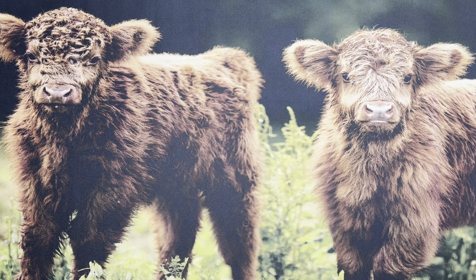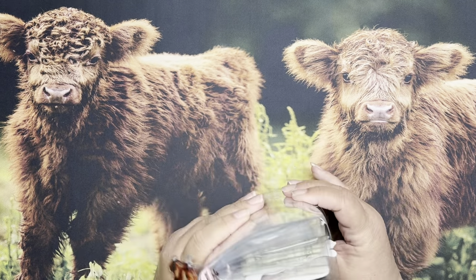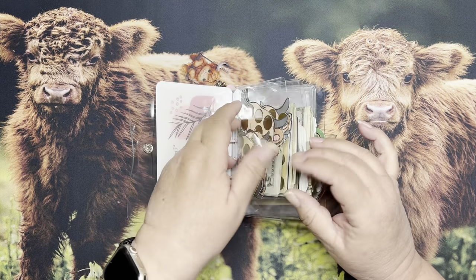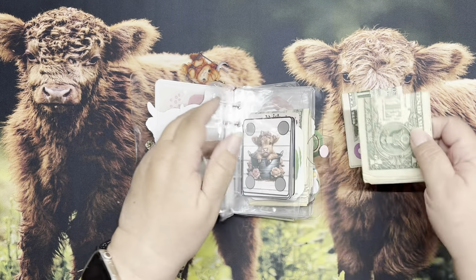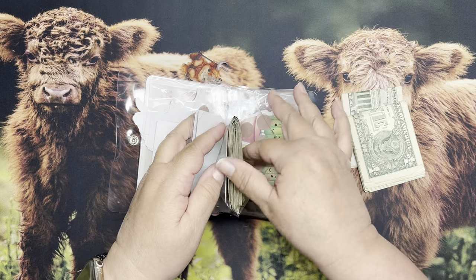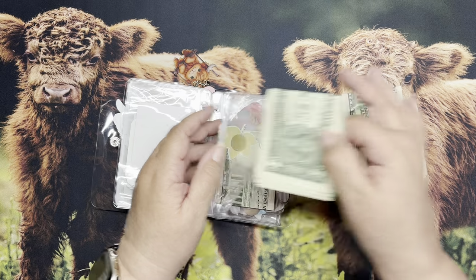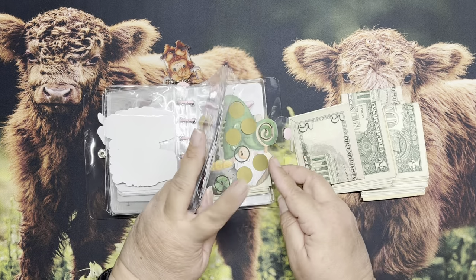How's everyone doing tonight? I'm doing well. I'm doing my scratch offs tonight, but first I've noticed my little mini binder is so chunky that I think I need to go ahead and take some money out of this. So we're going to grab all the money out of here. I mean, look at that. I'm not going to take it all out. I'll leave some in, but this is just a lot.